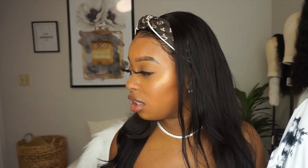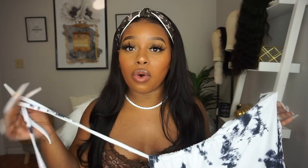The only thing is the strings are a little bit long. Even if you aren't using the strings, they are pretty long. So I recommend you guys, if you do order this shirt, to cut your strings. Cut your strings while they're untied, so that way you can see how long they're going to be.